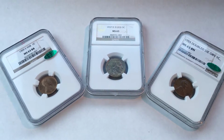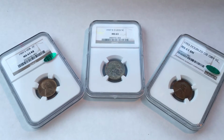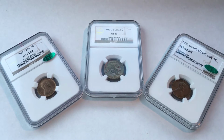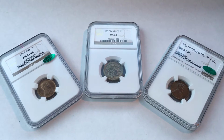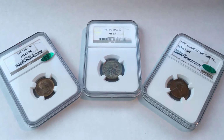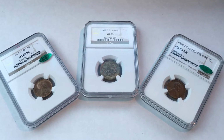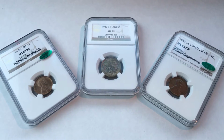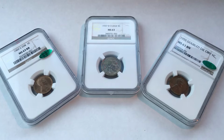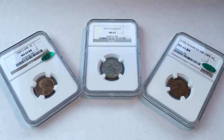And it's not necessarily about the rarity of the coins, because there's so many coins out there that are much more rare than these coins. I mean, you got coins like the 1794 flowing hair dollar, the 1804 bust dollar, the 1933 St. Gaudens, 1913 Liberty Head nickel, and 1943 copper cent. I mean, the list goes on and on of coins that are much more rare and much more valuable than these. So it's not really about the rarity.